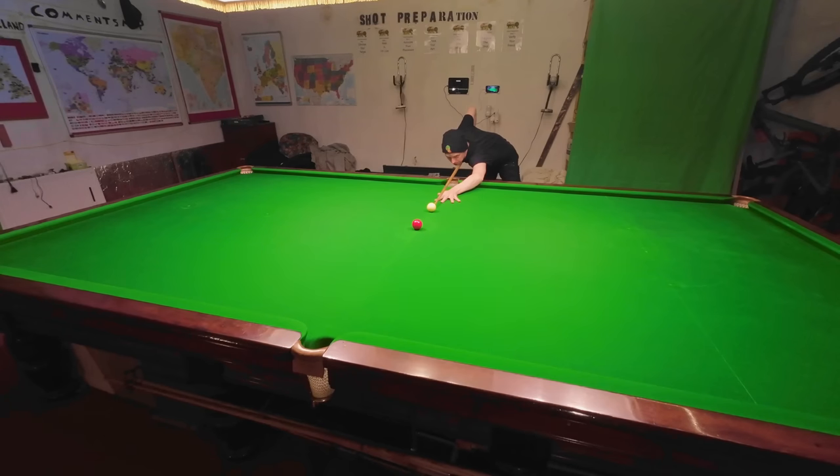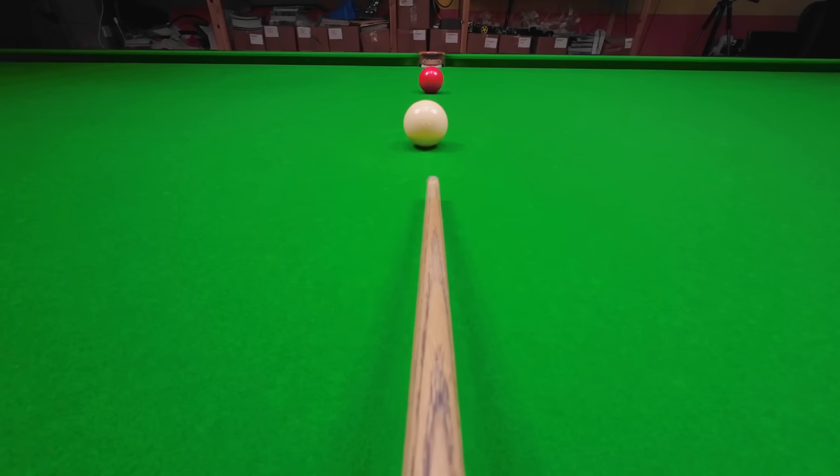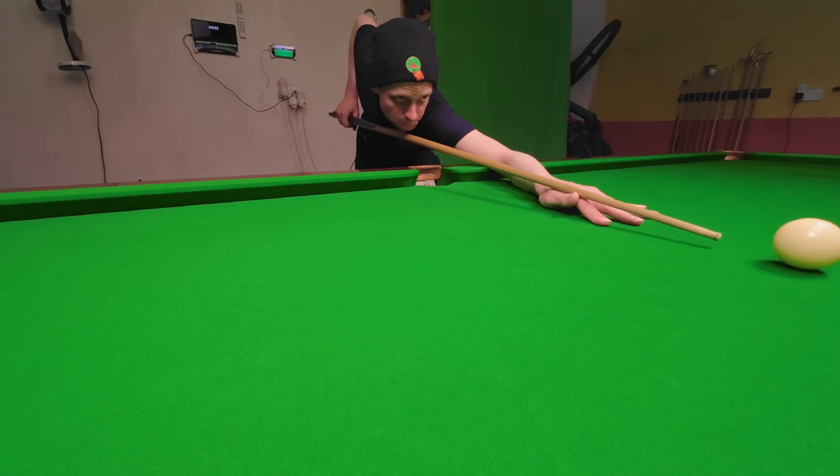So here's how it works. Push your elbow into the table and focus on keeping this and your bridge hand completely still. This almost completely prevents the rest of your body from moving side to side.